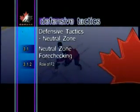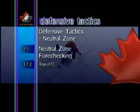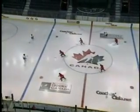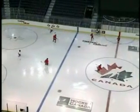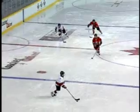Role of F2. Here, the second forward on the forecheck mirrors F1's actions and either jumps up or moves to support if the puck is played up the boards.